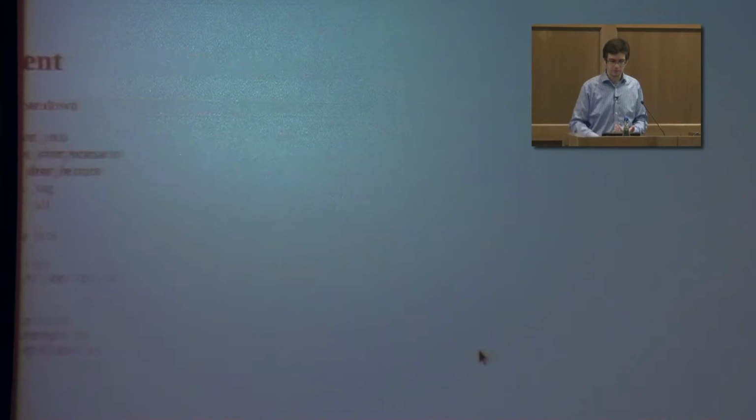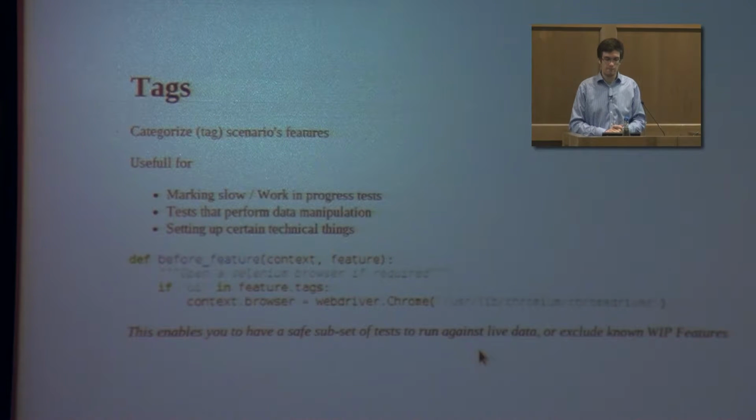Okay, so tags allow you to just categorize things. They're very useful, for example, for marking work in progress things. Test-driven development says you write your tests first, tests fail, then you implement to pass them. Tags allow you to say, okay, this is a work in progress, so don't count this in whether everything is passing or not. We know this one is failing deliberately, and then we can take it out.